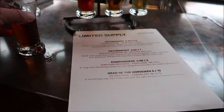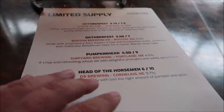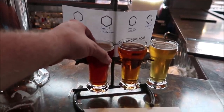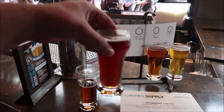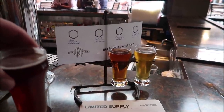Yeah. Now I think I'll jump right to the Head of the Horsemen. This is the one that's 9.7, and I like how they have them marked on top so you know exactly what you're getting yourself into. But I figured we'll get this one out of the way because it's definitely the strongest. I know I'm gonna love the Shipyard, probably my favorite. Here we go. We're gonna try the Head of the Horsemen, the strongest beer.